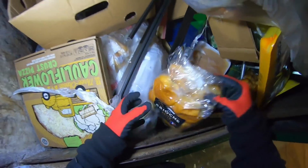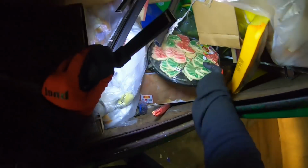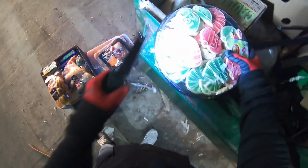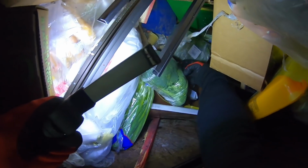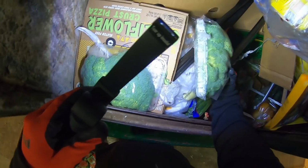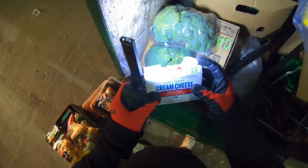Got some more rolls down here. Yeah. Well, looks like we're going shopping. We got some cookies in here. Look at that. January 30th. Looks like it might have popped open just a tiny bit. I'm sure those are okay still. Oh, got some broccoli down here. That's opened. That's open right there. Some cream cheese.